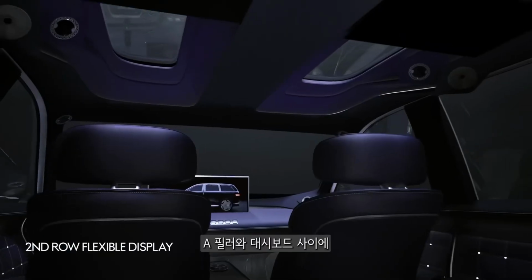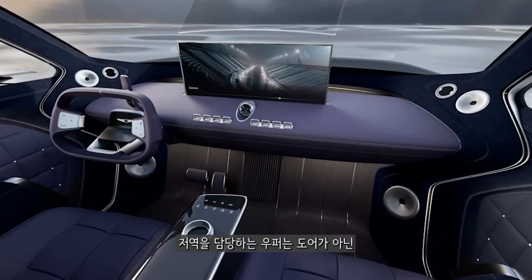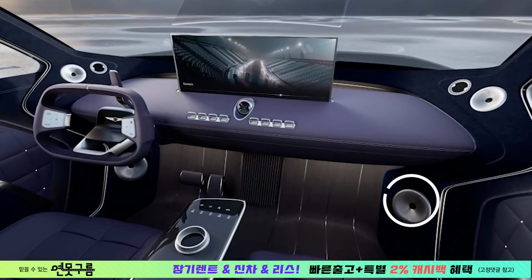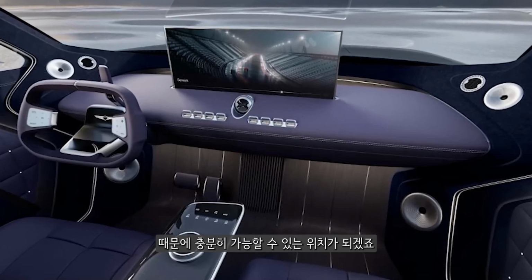They added tweeters and mid-range speakers between the A-pillar and the dashboard. The woofer for low frequencies is under the glove box, not in the door. In electric vehicles, this space has been newly secured, so it's definitely a possible location.